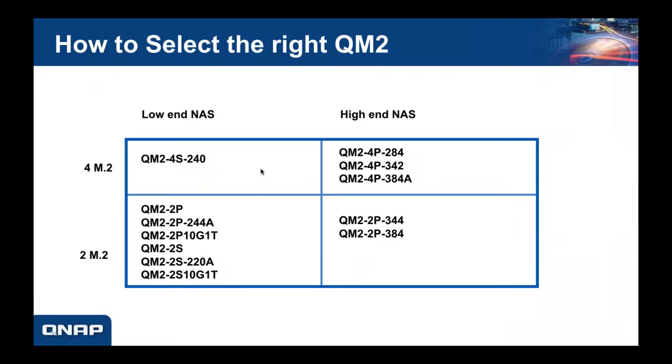To further narrow this down, I've categorized our QM2 by QM2 for low-end NAS and QM2 for high-end NAS. So for low-end NAS, you typically want QM2 with low PCIe bandwidth. And for a high-end NAS, QM2 that take NVMe drives and high PCIe bandwidth. And also I have them categorized by for 4 SSDs or for 2 SSDs. So let's just say you had a high-end NAS and you wanted 4 SSDs, you would want one of these 3 QM2. And which of the 3 will depend on the specific PCIe bandwidth of your NAS.